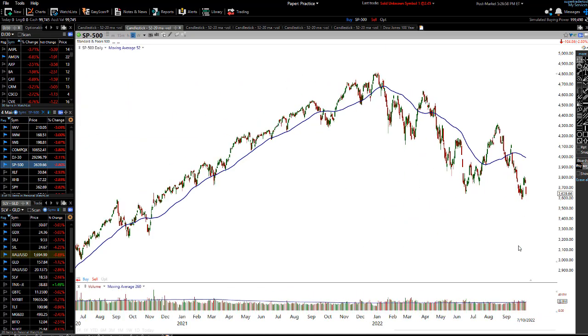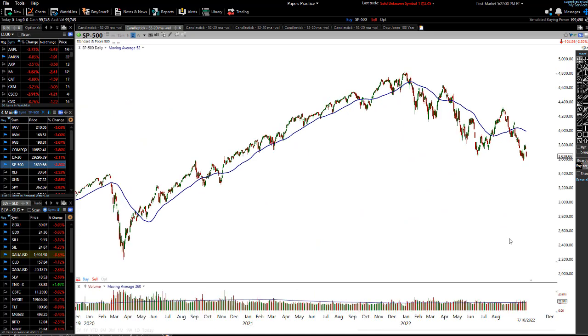But one thing I really want you to keep an eye on is, look how far away we still are from the moving average. So even if we do get a little bit more downside next week, I don't think it's going to be too much. I don't think we're just going to keep falling like a rock. Now, that can happen.